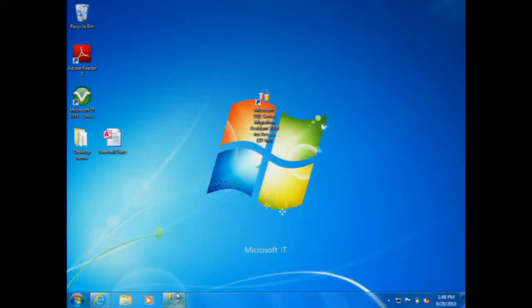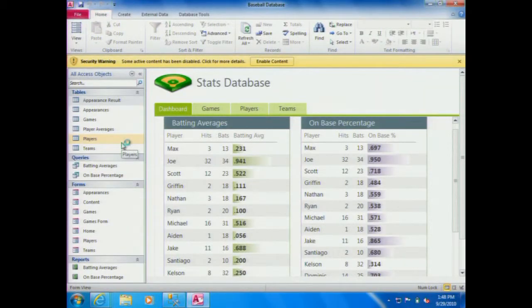All right. So to show the folks at home, here we have a database. It's actually a baseball stats database for Little League. This is real data too. This is actual real data. I know whose kids these are, or whose data this was based on.